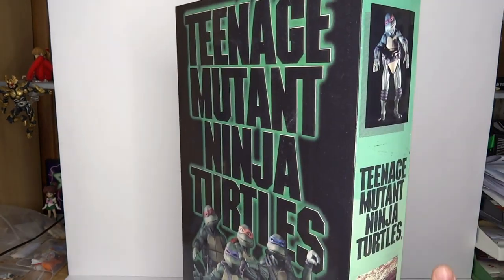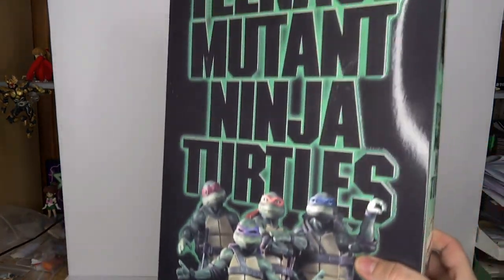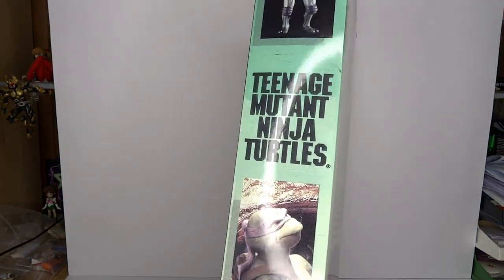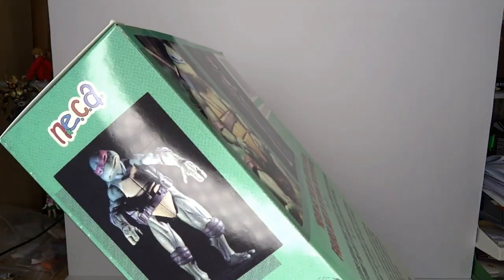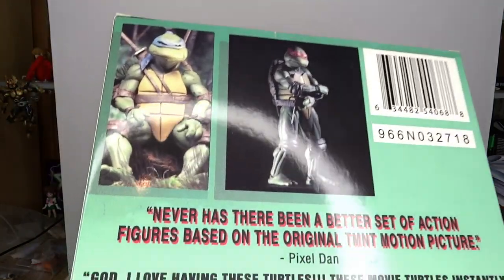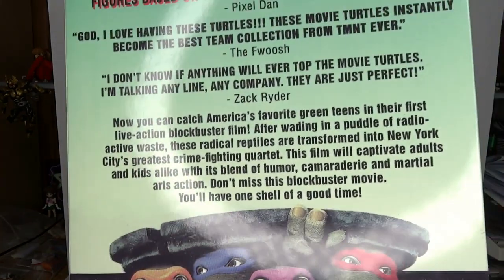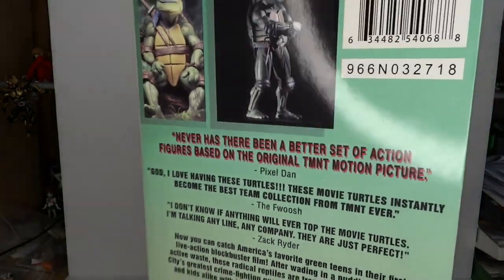Okay, so anyway, there's the box. It has the nice classic logo, and we got a couple of pictures. You also have a classic NECA logo up here, which I think is cool. Pictures of the figures and some words by famous people who got these sent home.